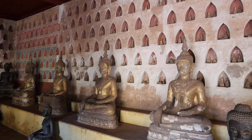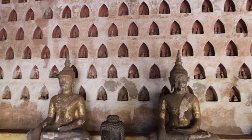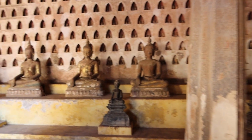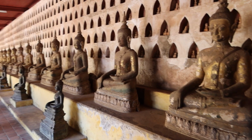So as you can see along these walls, there are hundreds and hundreds of statues, if not thousands. Literally hundreds of Buddha statues. So along the walls, all the way there. So the idea is to go around it first and then get inside the temple after.